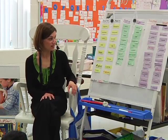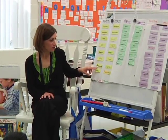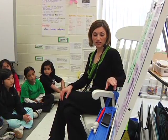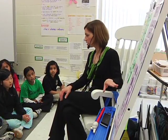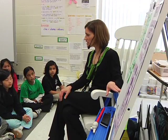Now, I saw some interesting thinking going on as I was circulating around the tables when you had to fill in the blank cards with opposite words. And a few of the groups did something that I'd like to bring to everyone's attention. Happy, unhappy, agreeable, disagreeable, attentive, inattentive. I wonder if you notice anything.